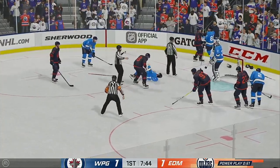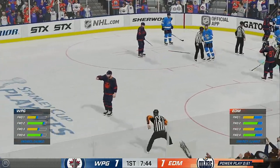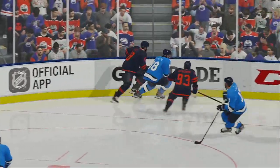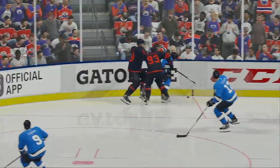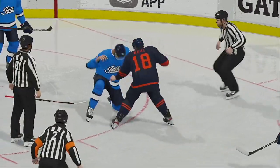He goes. That's the end of that spirited bout. Both guys trying to give their team a little bit of a jump here, but the away team's not going to like the way that one turned out.